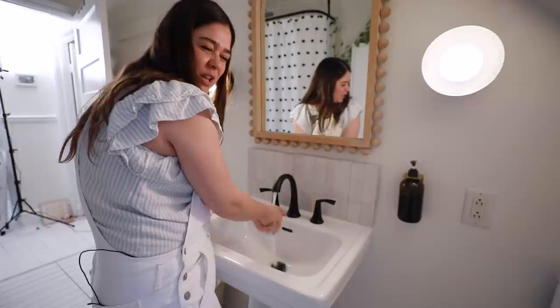Wash my hands. Oh no, we need a hand towel. No problem, because we're getting into the finishing touches.